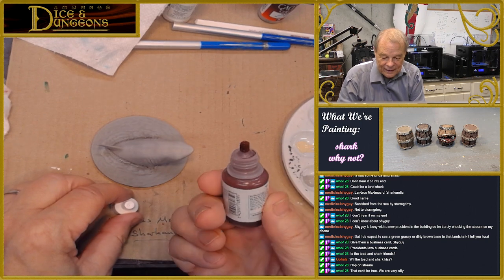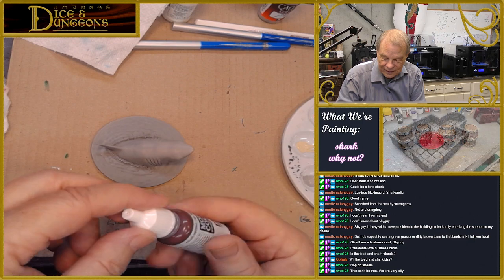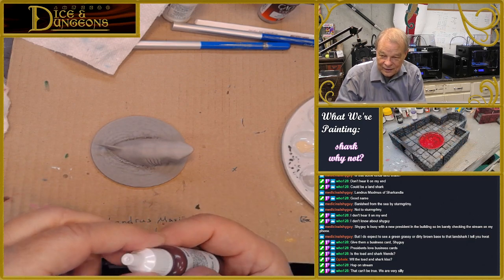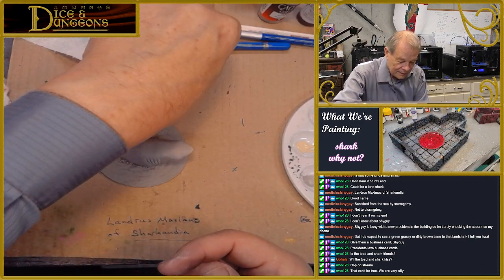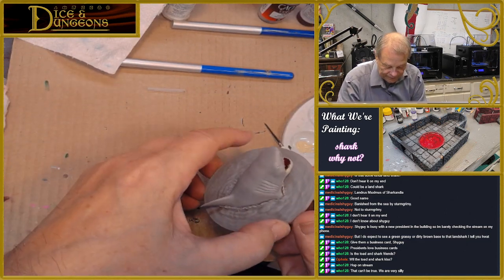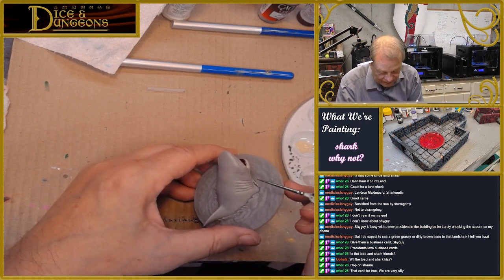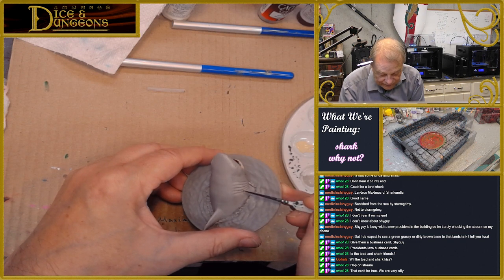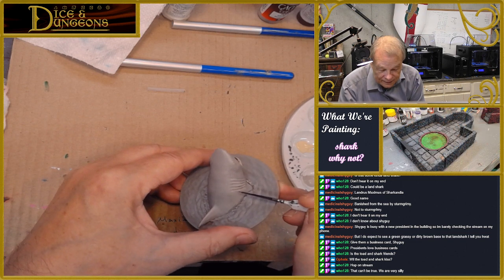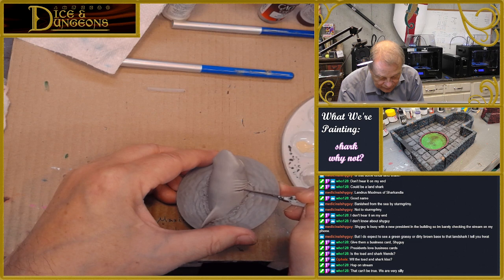Sometimes these paints, they get this buildup right around the nozzle like that. It's so weird. I'm not sure why. Sometimes it's a huge thing, but there it was small. Okay, I'm going to do this without using a head magnifier. And what I'm going to be doing is putting this very dark red paint into the slits where the gills are. Actually a little too much, okay?